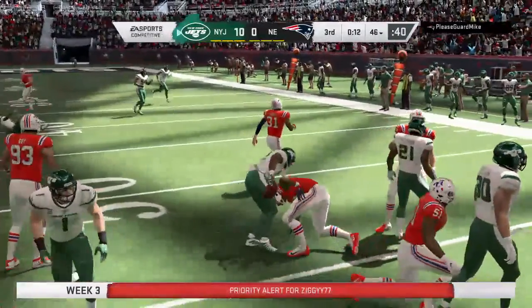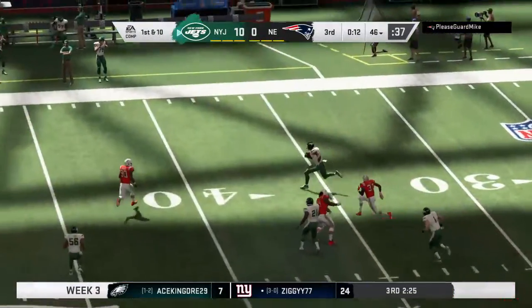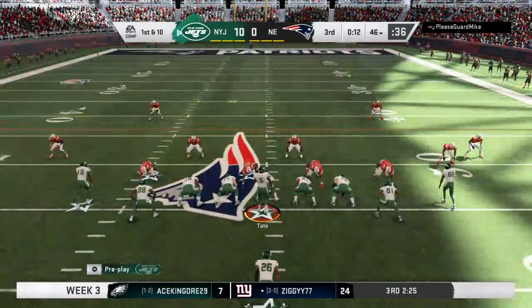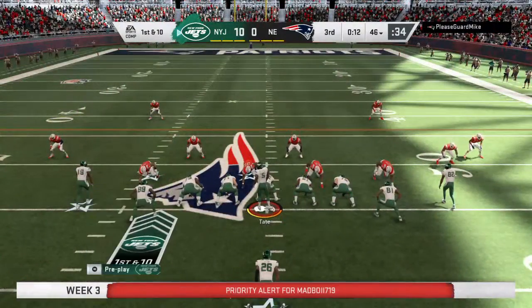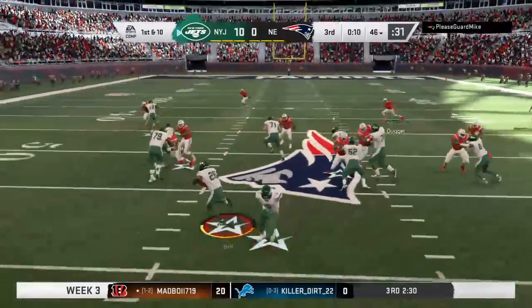A very nice job on the run back there. He'll get 23 yards all told. And the Jets will take over 1st and 10. Good starting field position for them as they come up 1st and 10 at their own 46.